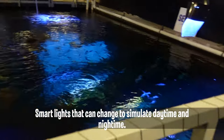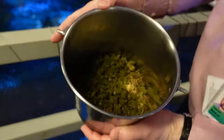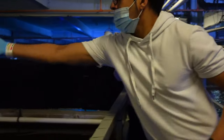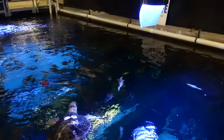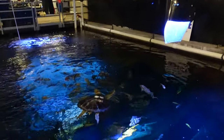We're going to feed from right here. Okay. So what we're going to be feeding is some normal fish pellets, but there's also algae gel in here. Go ahead. Yep, it's around in the middle. Whoa! Wow. Oh, there they come.